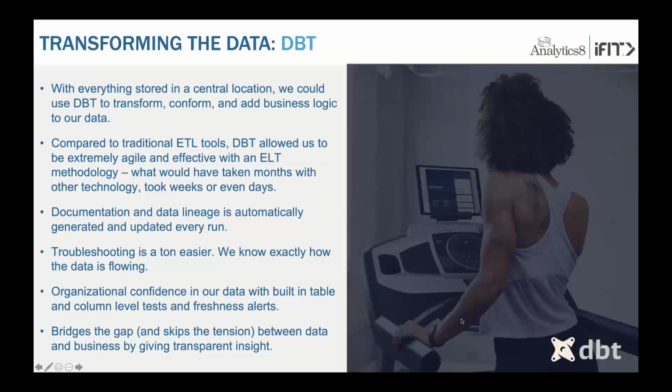DBT, I think, might be the engineering team's favorite tool. Really because with everything stored in that central location, we could use DBT to switch that ETL to an ELT load, where we suck that data in, and then we have code checked in with code reviews, with CI/CD and pipelines, to be able to take that data and apply the rigor of software development to that data.